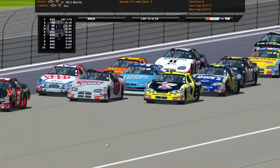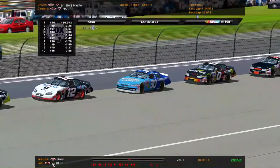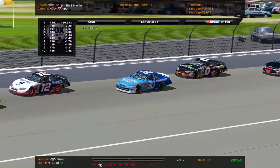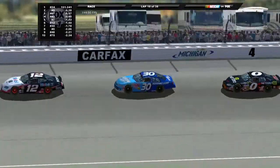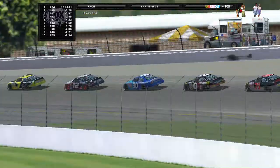Inside down the back stretch. We're gonna take a quick break. We'll be right back after this. And of course, the second I do that, we get a caution. So we are back and we are under caution. Why? We are about to show you, if I can find it. If I can't find it, then oh well.